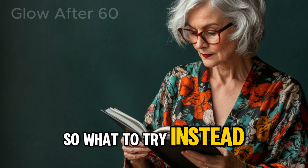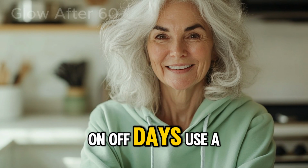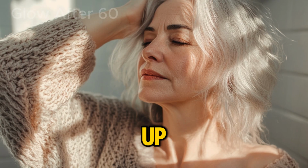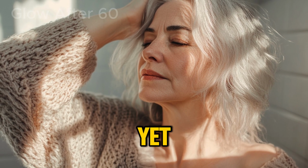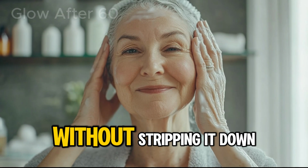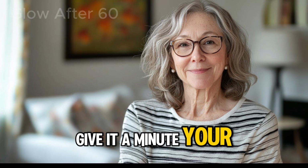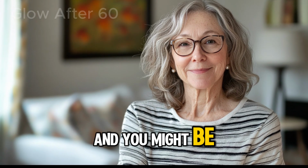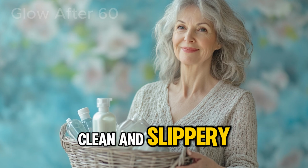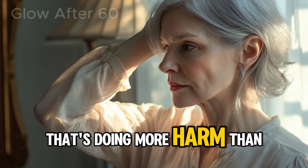So what to try instead? Ease into a 2 to 3 times per week rhythm. On off days, use a lightweight dry shampoo at the roots. Just enough to freshen things up without smothering them. Or better yet, go for a gentle rinse with conditioner only. It resets your hair without stripping it down. And if you're worried it'll look greasy, give it a minute. Your scalp will adjust, and you might be surprised how much more volume shows up when your hair isn't squeaky clean and slippery. Next up, the well-meaning brush habit that's doing more harm than good.